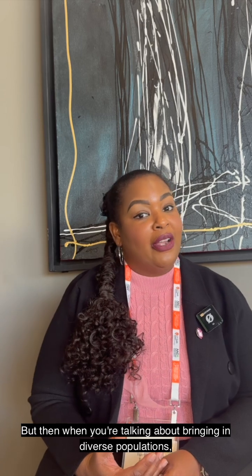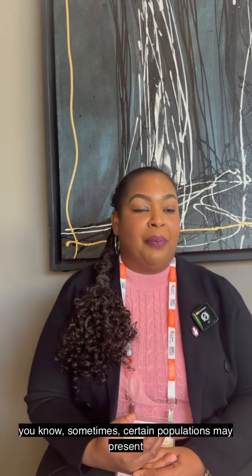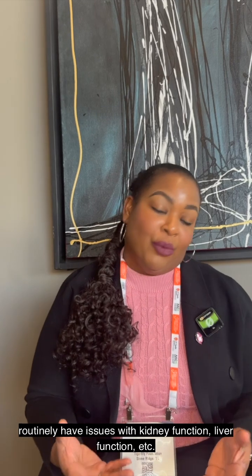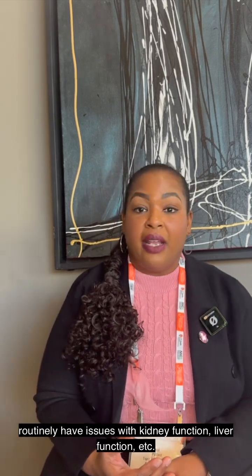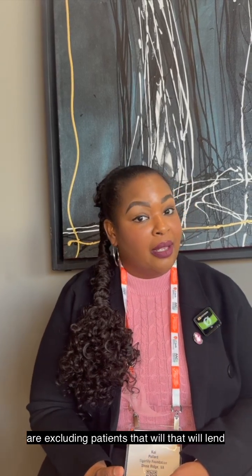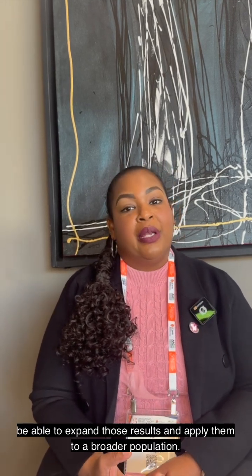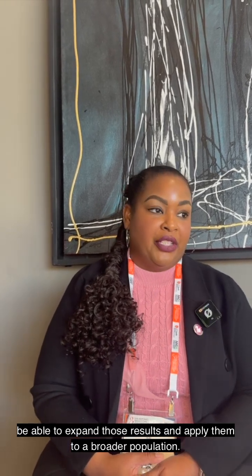But then when you're talking about bringing in diverse populations, sometimes certain populations may present later in their disease, or they may more routinely have issues with kidney function, liver function, etc. So then right there with those exclusion criteria, you are excluding patients that will lend some necessary variability to the trial for you to be able to expand those results and apply them to a broader population.